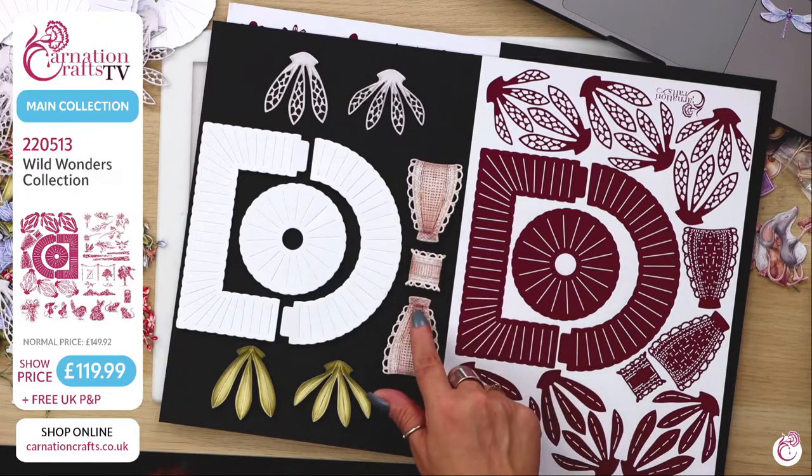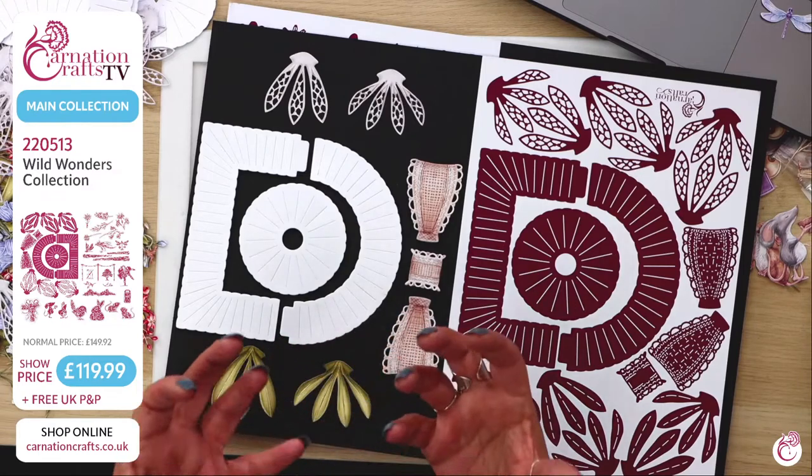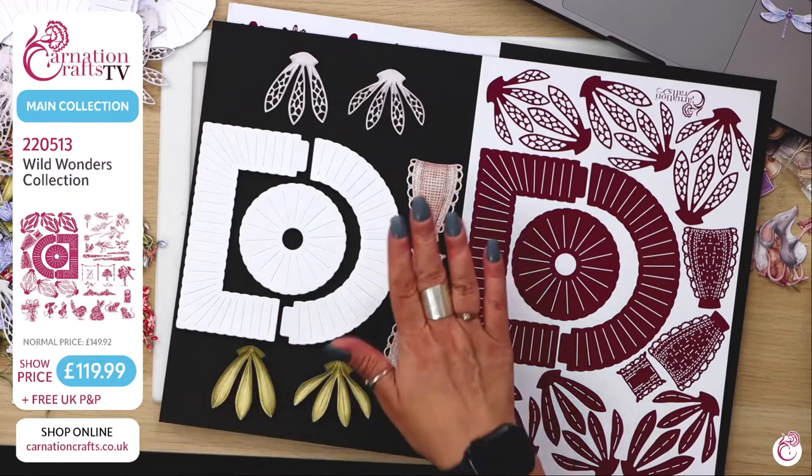You've got the bow here, which is beautiful. That can all be shaped out and worked into this gorgeous shape, and it's really lovely showstopper pieces.